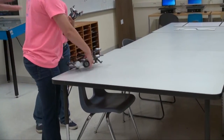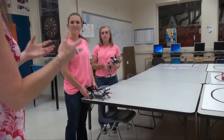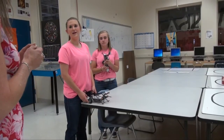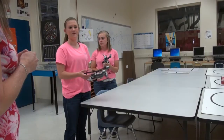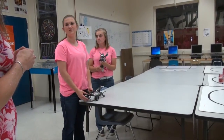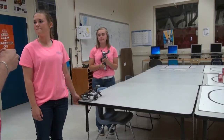And is this kind of the foundational technology that Lego Robotics is built on? Is this the same type of thing? Yeah, and especially in the Lego Robotics, we actually use NXT, so this is the programming that they'll use. And then in FTC, a lot of teams use Robot C.